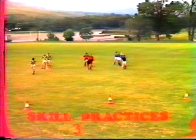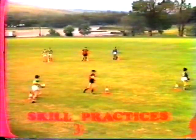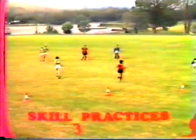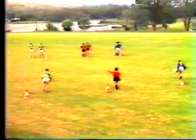The third practice here brings in the exercise of the skill under competitive conditions. Individual players are competing against each other, and individual teams may do likewise.